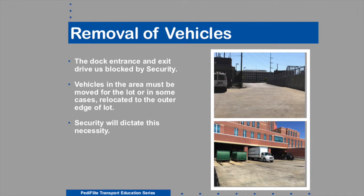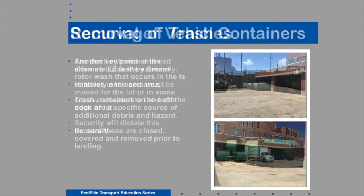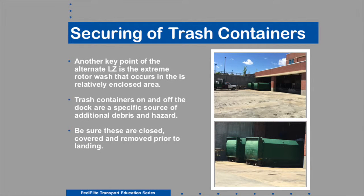Security will work quickly to assure the area is prepared. This includes blocking the loading dock drive to traffic. Trucks and cars will need to be moved off the lot or to the far outer edge of the lot. Security will dictate this. Remember, a key point of landing in this area is the extreme rotor wash.